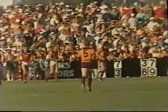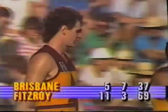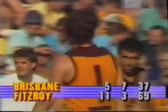Well, that was bad play by Fitzroy that time in the person of Grant Laurie. He stopped, thinking it was out of bounds. Michael McCarthy did not stop, and you do not stop until the boundary umpire blows that whistle. So, well, Grant Laurie won't do that again. No, you see Mark Mickett on screen.